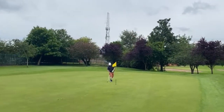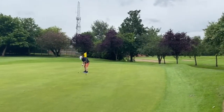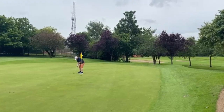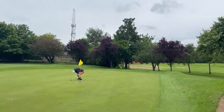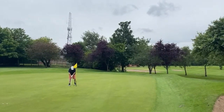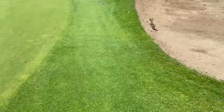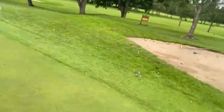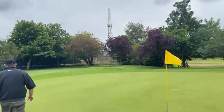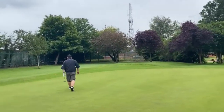Get in the hole. Just slipped out. Good hole though. These things happen in golf, don't they? Damn, missing that after two lovely shots. Anyway, self-praise is no praise.